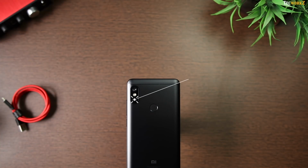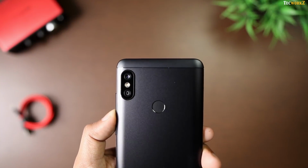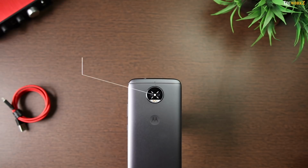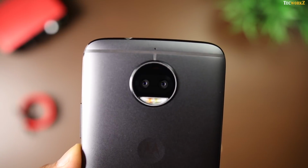Main camera on the Redmi Note 5 Pro has a 12 megapixel sensor with f2.2 aperture. Secondary camera has a 5 megapixel sensor with f2.2 aperture, and this sensor is used for capturing the depth information for portrait shots. You get a dual LED single tone flash on this one. Both rear cameras on the Moto G5S Plus sport 13 megapixel sensors with f2.2 aperture. One of these cameras captures normal colored images, while the other one captures monochrome or black and white images. With this, you get a color balancing dual LED flash.